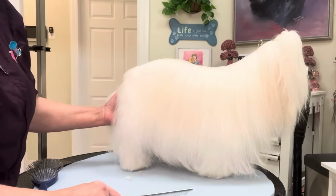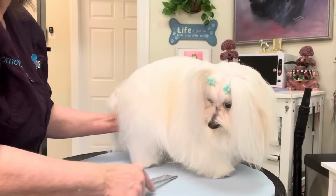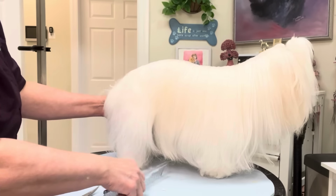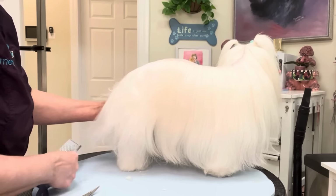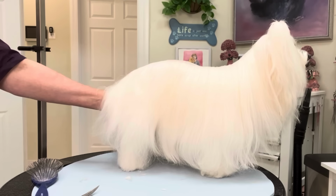Also, when he gets his eyes trimmed, he tears more. And when he has full coat on his face, he doesn't. So, you know, that's something to think about too. I've seen that on a few dogs. If they're drop coats, they tear less in full coat.